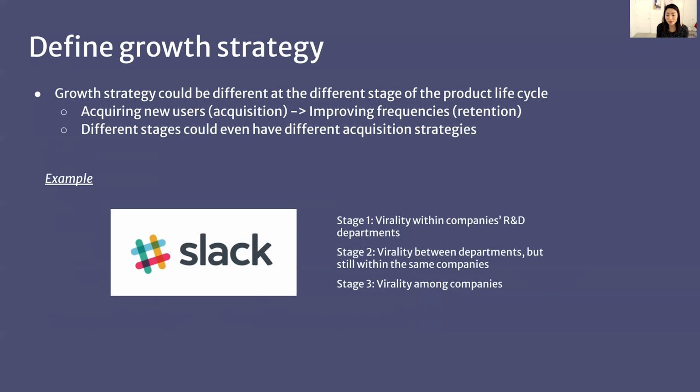And then, because PMs and designers are on Slack, other parts of the company, for example finance and marketing, or maybe accounting, also want to be on Slack because lots of colleagues are already on Slack. So why don't we all just be on Slack? There are lots of communications going on in the company. Can we just get the whole company on Slack? So Slack moved from stage 1, which is virality within the R&D department, to virality within the company.